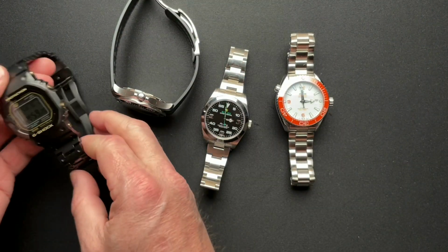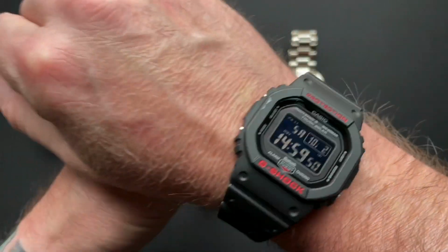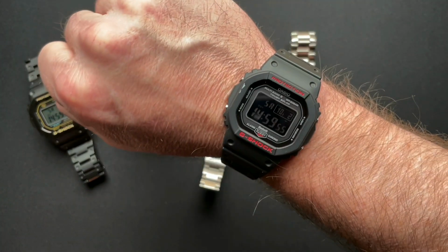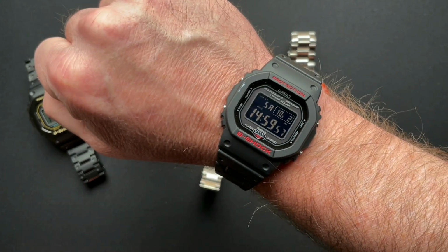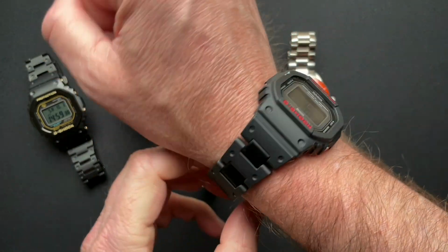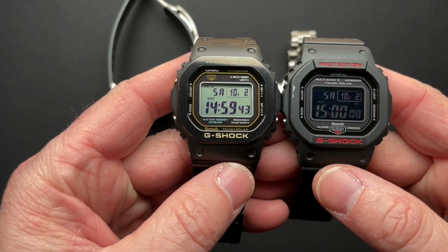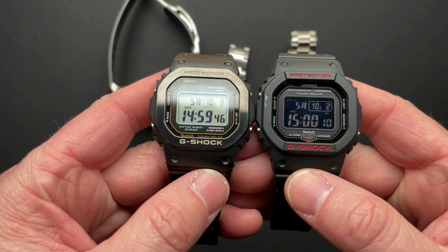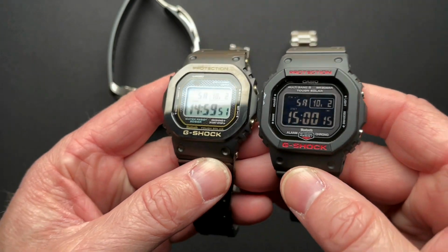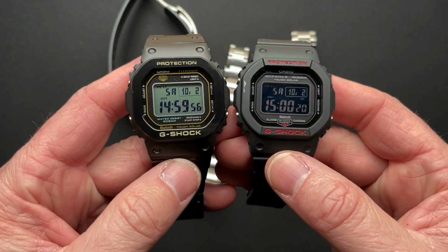So, you got the full titanium one. This one is steel and plastic, and then it has the combi bracelet, which is partially metal and partially plastic. This one also has the negative display, which I don't mind. I think it's cool. I've always thought that maybe the all black titanium should have the negative display, but it is harder to read at certain angles, as you can see in different lighting conditions. The positive display is much easier to see.